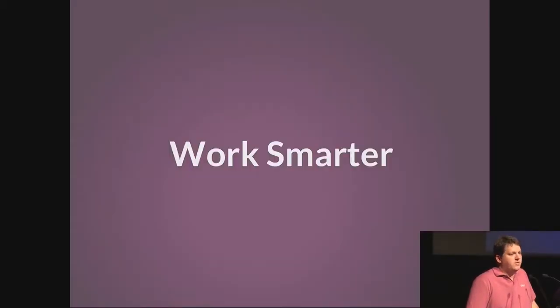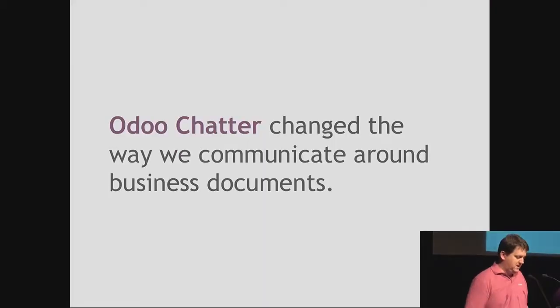So we want people to work fast, but we also want people to work smart. So how can we work smarter? And we look at everything we did over the past and what worked and what didn't work. And one of the key things we did in the preceding version, it was the chatter of Odoo. You know, the message you have in the bottom of the document.